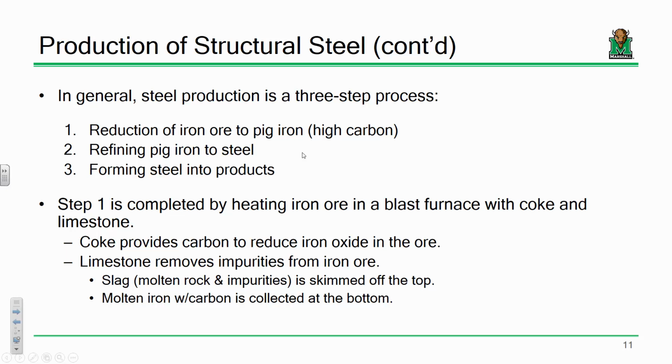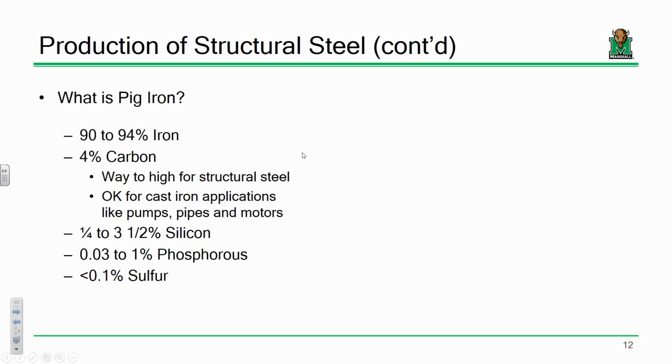What limestone does is it bonds with a lot of the impurities that are present in steel. Once they bond with the limestone, they float to the top. So we skim off that top portion of that molten mix. That top portion, which contains all those impurities, is what we call slag. For the steelmaking process, we skim that off and discard it, and then the rest of the molten iron and carbon goes on to be produced as steel.